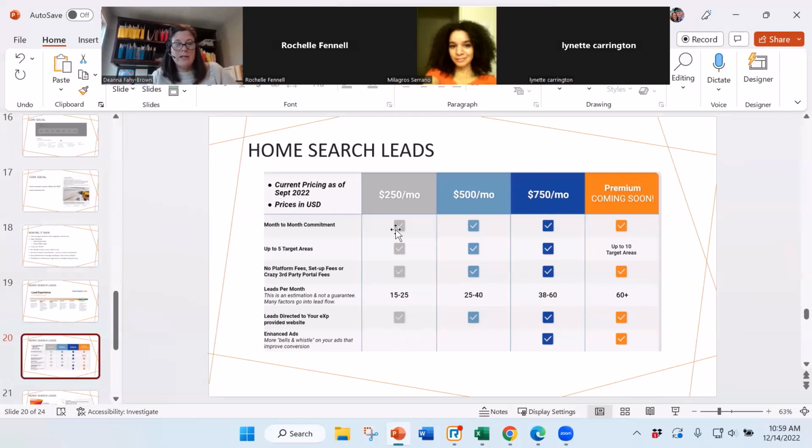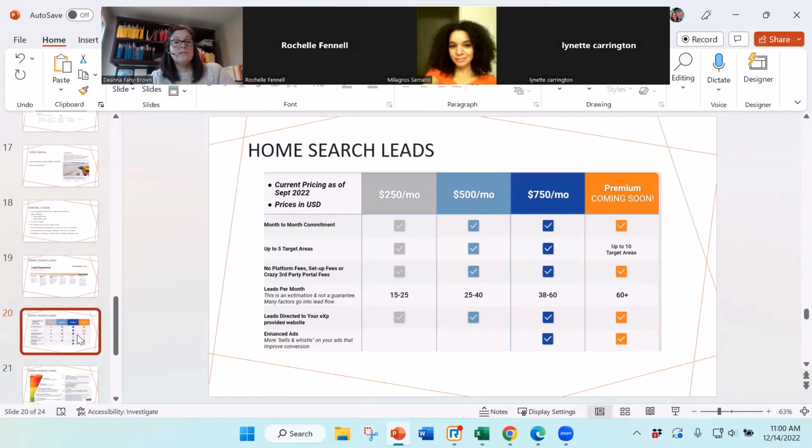If you're an individual agent, absolutely start at the 250. Again, learn the flow. Make sure that you have a comfort level on what campaigns you've put into place, how those campaigns are working, what type of communication you're getting, what sense you're getting of how warm the leads are before you consider ramping up your investment.